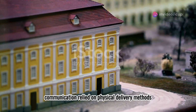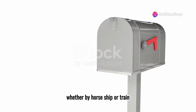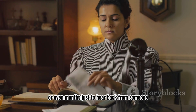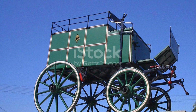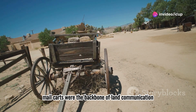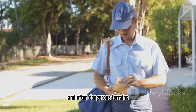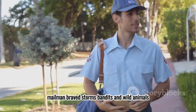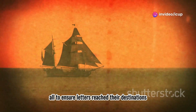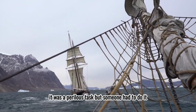Before the telegraph, communication relied on physical delivery methods, whether by horse, ship, or train. Imagine waiting weeks or even months just to hear back from someone. Sounds frustrating, right? But that's exactly what people had to deal with. Horse-drawn mail carts were the backbone of land communication. These carts would travel across rough and often dangerous terrains. Mailmen braved storms, bandits, and wild animals, all to ensure letters reached their destinations. It was a perilous task, but someone had to do it.